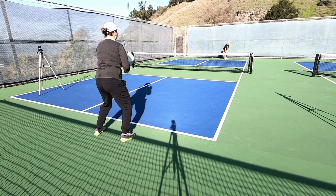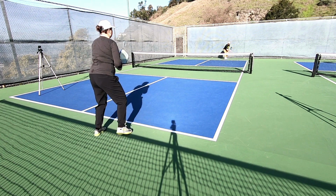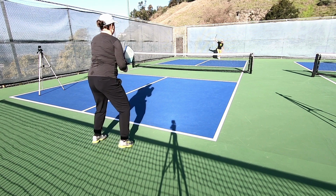This load I've been referring to is also what's commonly called a split step. All it is, it's a hop that is timed so that I'm landing on the court at the same time as I will recognize where the ball is going to go, so I can move in that direction. I see many players skipping the split step altogether before every shot, and it's a huge mistake. You will always be reacting more than you need to be.